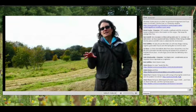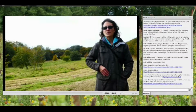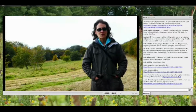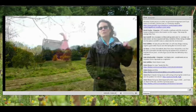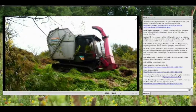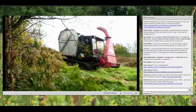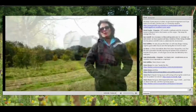For a site of this size, you're looking at a couple of days for this machine to cut it. Obviously, this is a site we wouldn't consider for the Amazon for that very reason. The benefit of a machine like this one is that not only can it cut wet sites, it also can form large habitat piles with the clippings, which are left in situ for reptiles and small mammals.